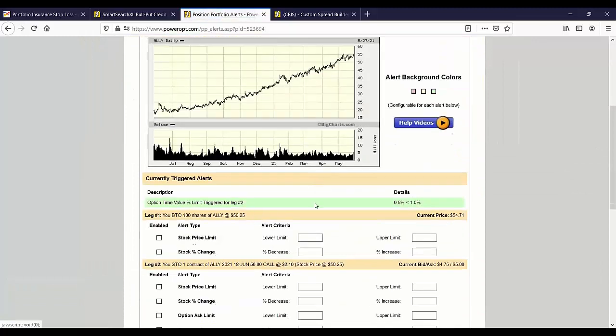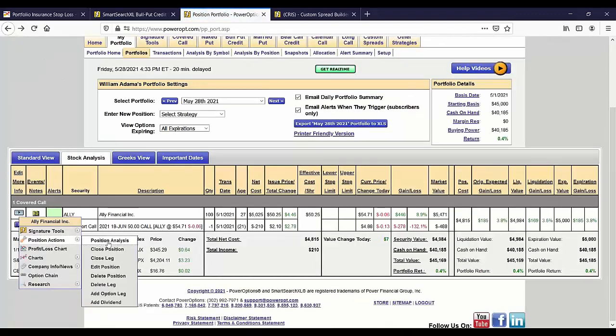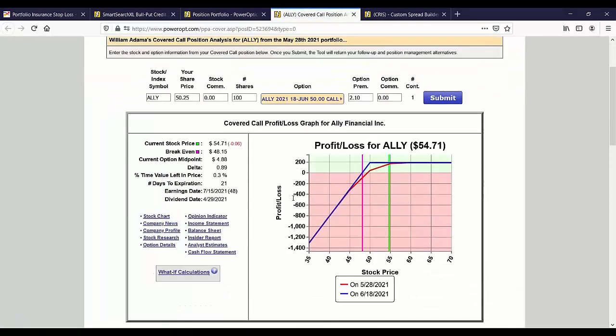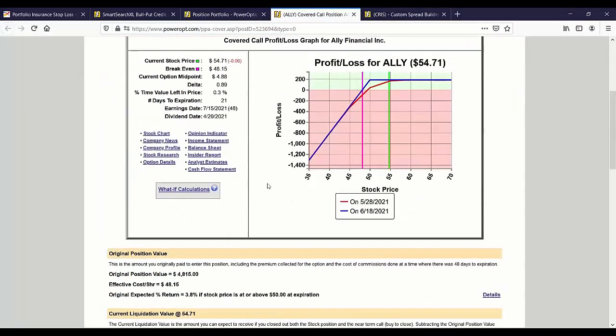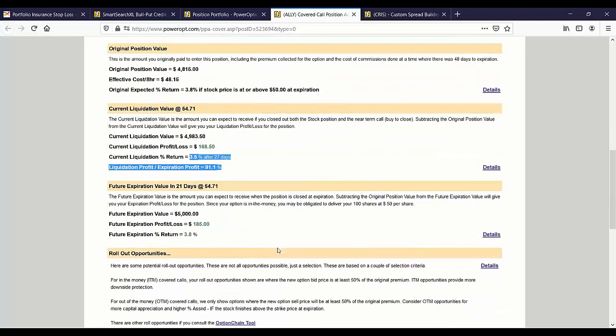I'd set an alert to be notified if my time value is less than 1%. Okay, right now it's at 0.5%. So this means that if I hold it for 21 more days, even if I get assigned, I'm only making 0.5% time value profit for those 21 days. Maybe, sorry, folks, maybe it's better just to close the position now or evaluate a rollout opportunity to increase the premium, which comes with a price. There's time value left in price. We're at 3.5% liquidation value, or 91.1% of what we expected to make on the total trade.